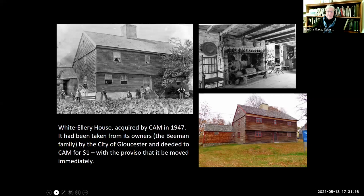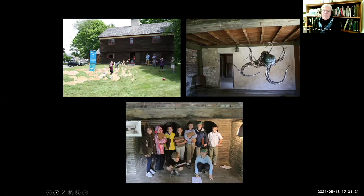As I mentioned before, the house was owned for over 200 years by one family, the extended Ellery family. And over the generations, their lives touched virtually all aspects of social and economic history here in Gloucester and Cape Ann. And today we share bits of that information in very traditional text panels with images laid into them, hanging on the walls inside the house for the visitor to take in.